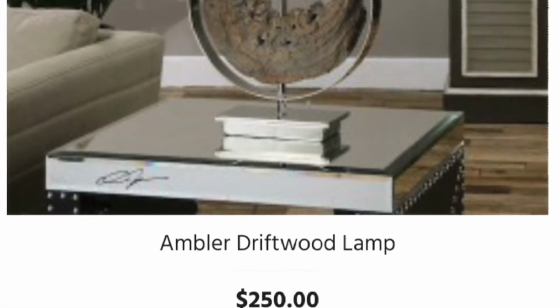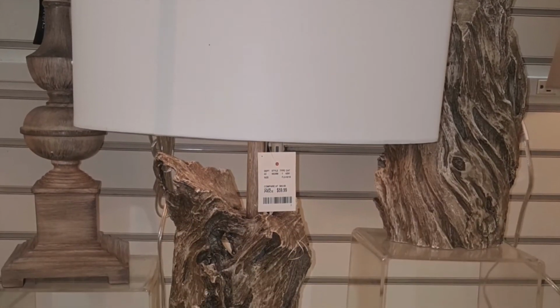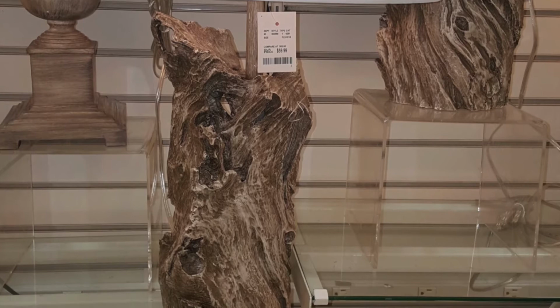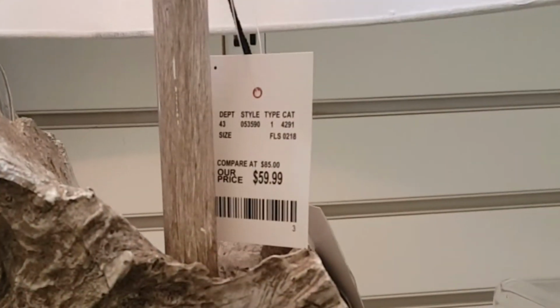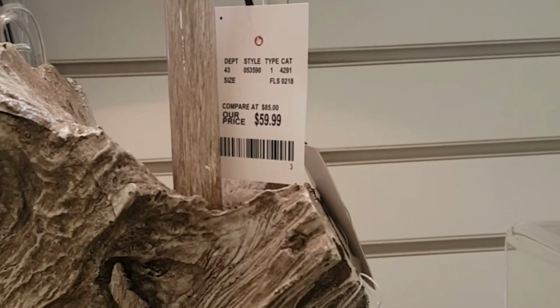This lamp is another one that I absolutely love, and I was thinking about getting it for my office, and I didn't at first, but I ended up going back and getting one of them for my office. I don't know if I'm going to need two lamps or not, but I got one for $59.99.